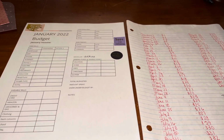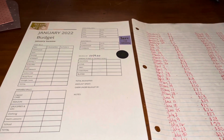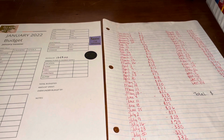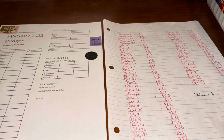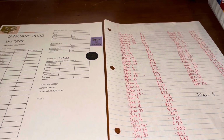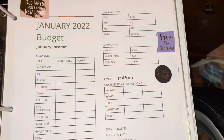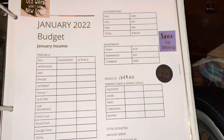Today, I want to talk about our January 2022 budget. I have my budget right here. This is my 52-week savings challenge. This is how we're going to pay for Christmas 2022 in cash, so I'll explain that. I got our cash and our cash envelopes. Here is our January 2022 budget.